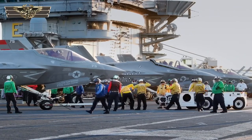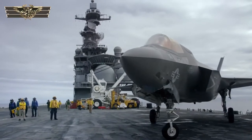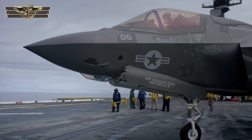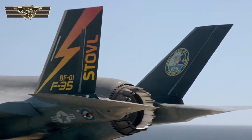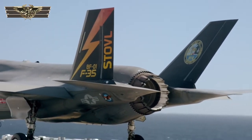Much of the new fighter's advancements focus on hiding from radar with a technology called stealth. The F-35 has multiple layers of skin coating that absorb radar waves, preventing them from bouncing back to enemy radar screens. Engine intake and exhaust are specially designed to deflect and mask the jet's thermal signature, avoiding detection from heat-seeking missiles.